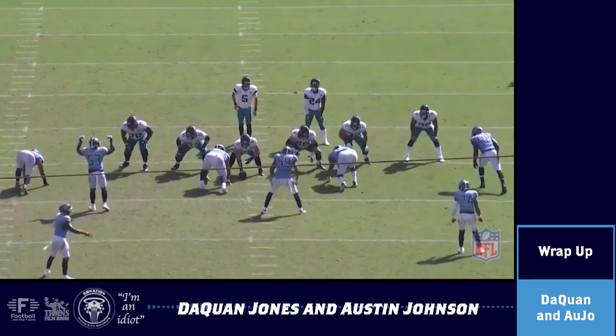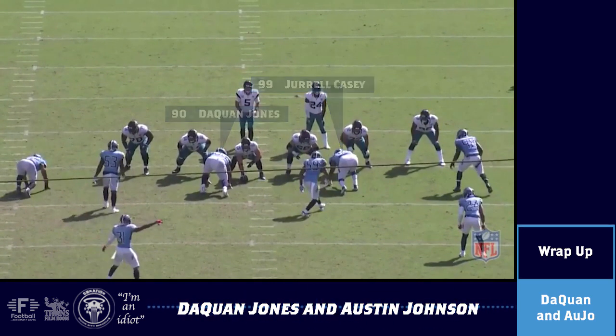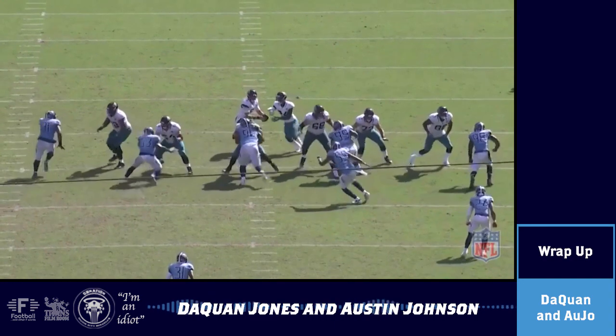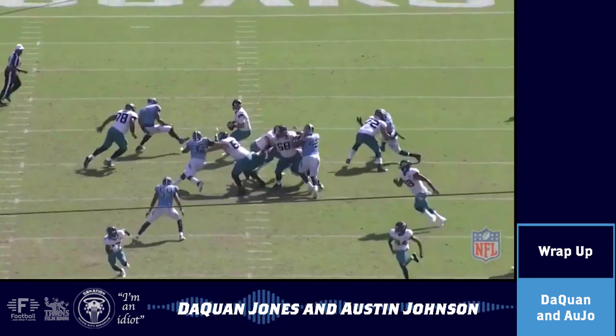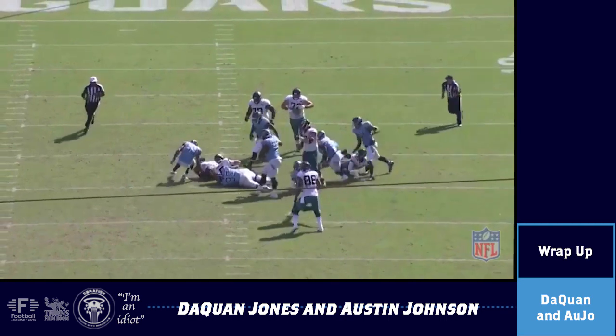So I would say that while Jones and Johnson certainly aren't star players by any means, they probably deserve a little bit more credit or leeway from the fan base than they've gotten so far, because they're performing the role that they're being asked to do. It's just that role isn't exactly a spectacular role to fill.